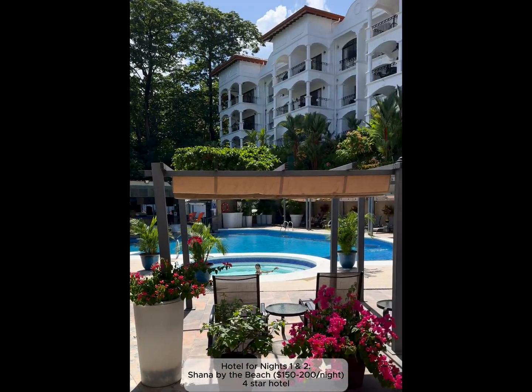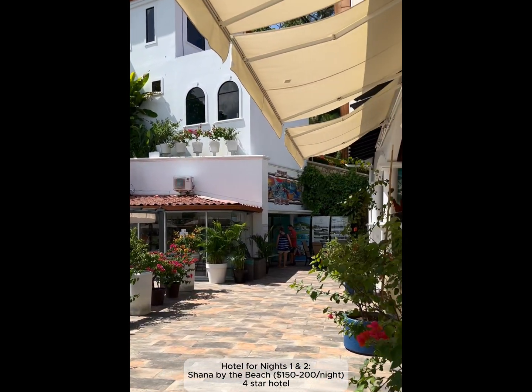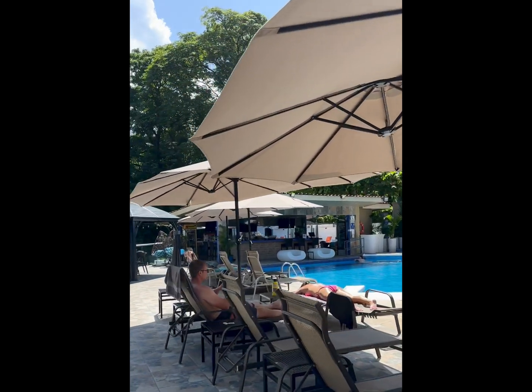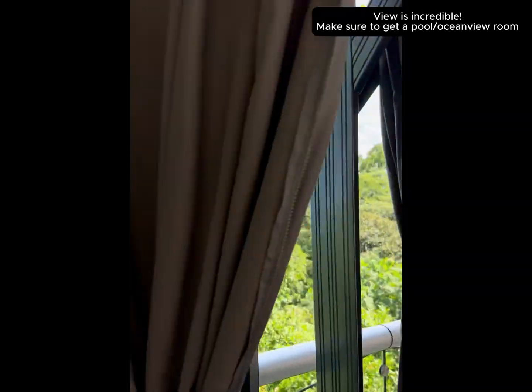Shana Hotel by the beach, and it's a 4-star hotel. It has 2 different pools, its own restaurant, and its own bar. So it's definitely a place you can just stay in and lounge around if you really want to, but it's also close enough to the town and other restaurants that you can go to pretty easily.